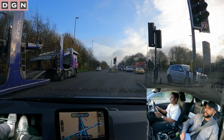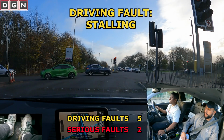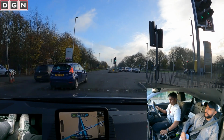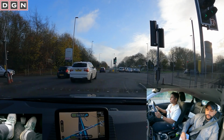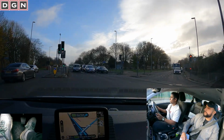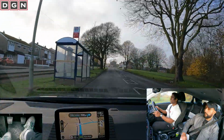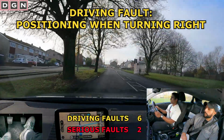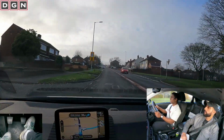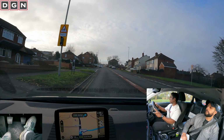When moving off, again he rushes off the clutch and stalls. Turn right. When turning right, you should position as close as you can to the center white line. David is positioned too far to the left. He also forgets to change gear and takes the turn in third gear.